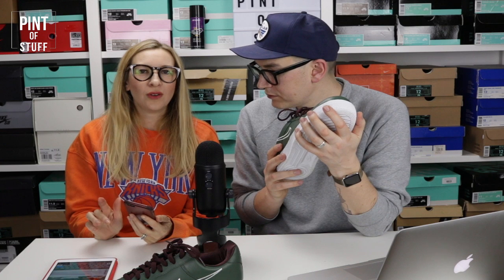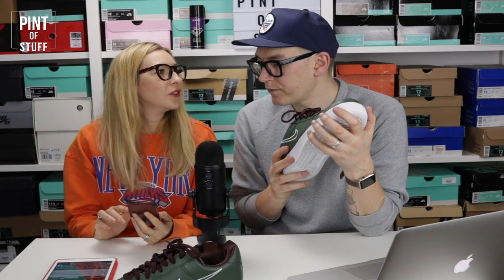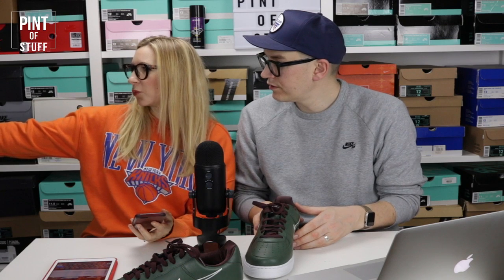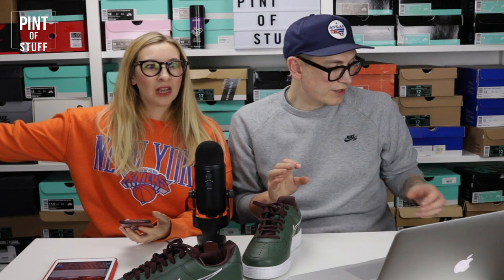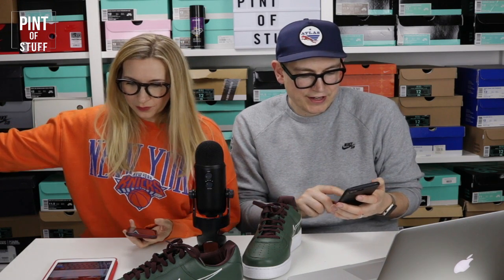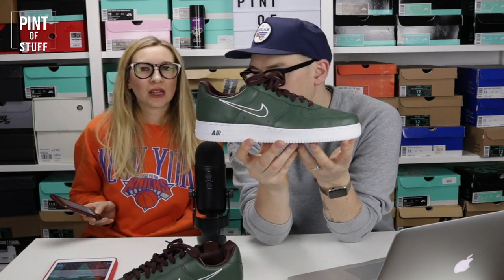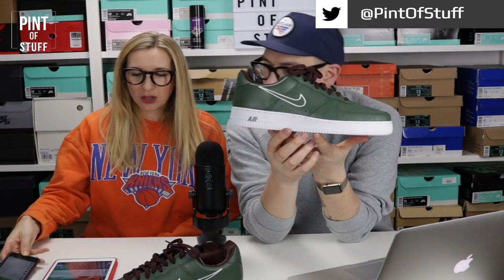Well, according to my currency converter, they're actually $152. Whoa, no. Well, actually, that's about right because I paid $150 for my last pair of AF1s in San Francisco. No way. Yeah, I agree. The smaller swoosh does look better, particularly on that colorway. It's just a really nice shoe.